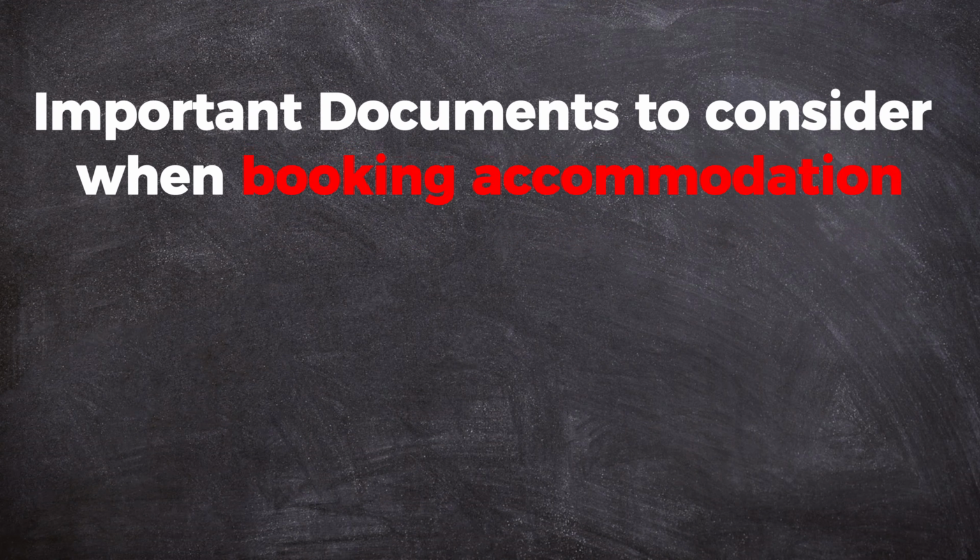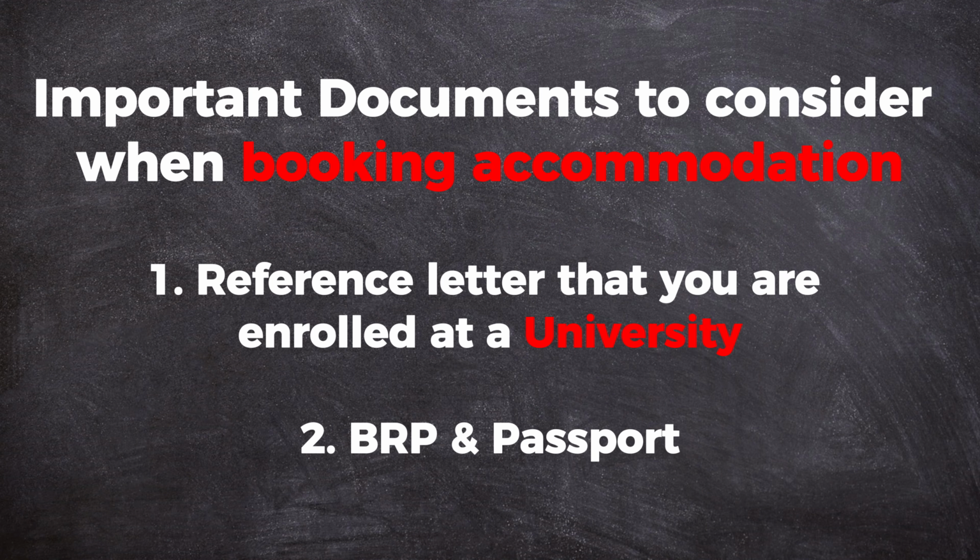The second one is your BRP and passport, because that is something that most landlords might ask for. That is your proof of residency in the UK.